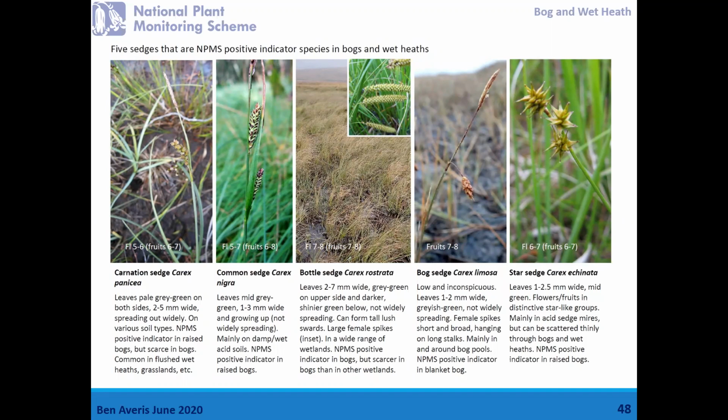Another species with roughly similar sort of leaves is the glaucous sedge, Carex flacca. I haven't put it in here. You can get it in some of our flushed wet heaths, but not really so commonly as the carnation sedge. The glaucous sedge, Carex flacca, has leaves that are a little bit darker on their upper surface and much paler on their underside, whereas in the carnation sedge, they're pale on both upper and lower sides, uniformly. About the same colour above and below.